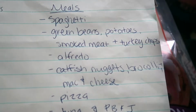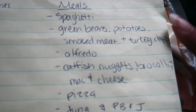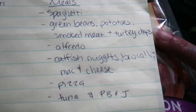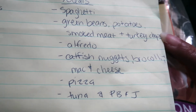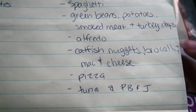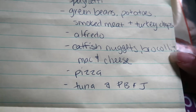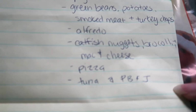So first on the list, as you can see, we have spaghetti. Then we have the green beans, potatoes, smoked meat, and turkey chops. That's actually what I'm making tomorrow. I still have to get the turkey chops, which I forgot about. Also be making Alfredo one day this week, catfish nuggets, broccoli, and mac and cheese. Another day this week, we'll be having pizzas one night, and then another night we'll be having tuna.